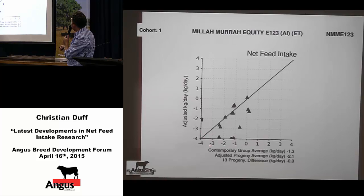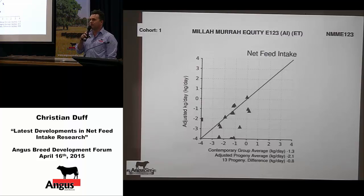This is the contemporary group the animal was compared to, and this is how his progeny performed up here. Okay, so you can see on average, the contemporary average is minus 1.3 feed intake. His progeny average is minus 2.1. So his 13 progeny on average ate 0.8 kilograms less per day than the feed test station. If you did the sums and added that up on feed costs, it probably adds up to a reasonable amount. Okay, so as you can see here, most of his progeny lie below this line if not on it, so that's where it indicates more feed efficient animals compared to the contemporary group, which I'll get into.